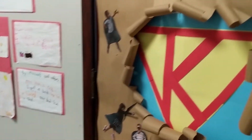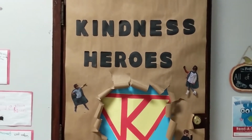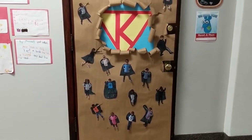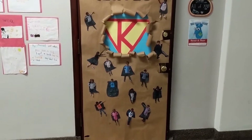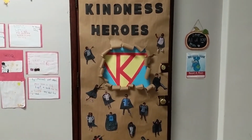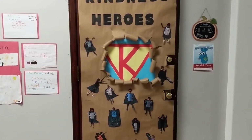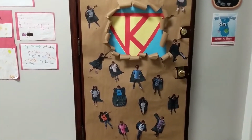Going back to our door decoration, here it is, Kindness Heroes. It has pictures of all the kids. We did this in art class today. Basically, I asked them to pose like a superhero. I took the picture and then the kids outlined it and drew a cape around it and then a mask around their eyes, and then they painted.